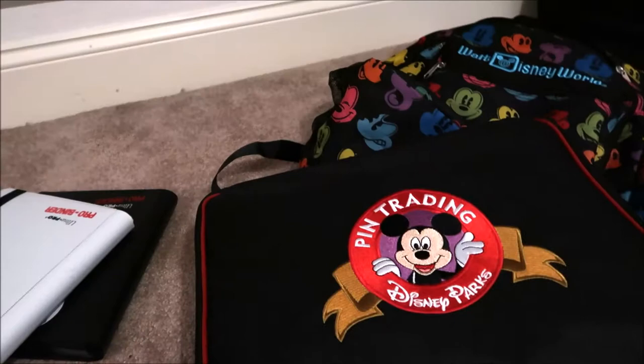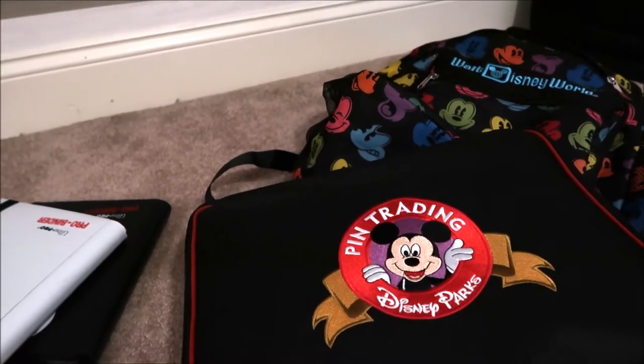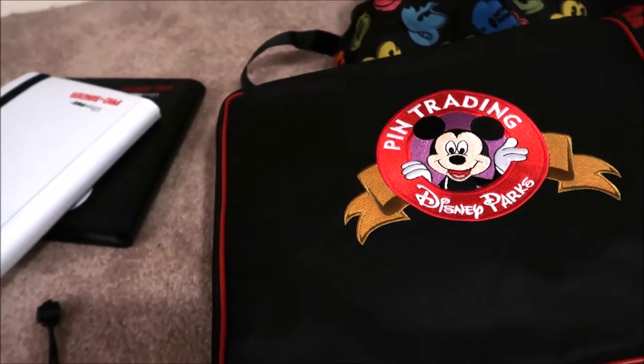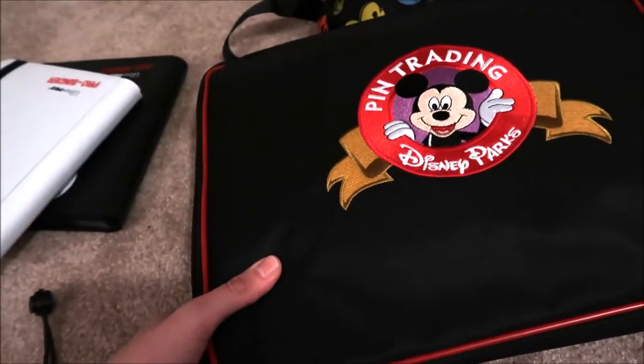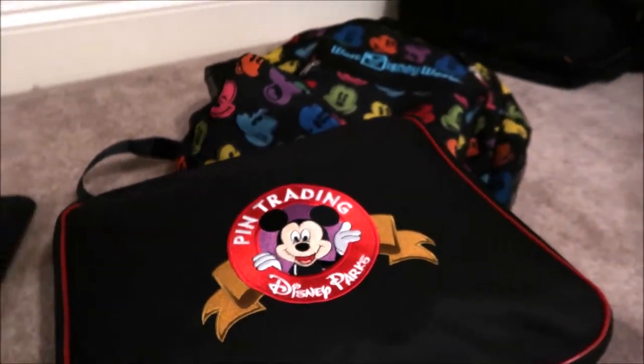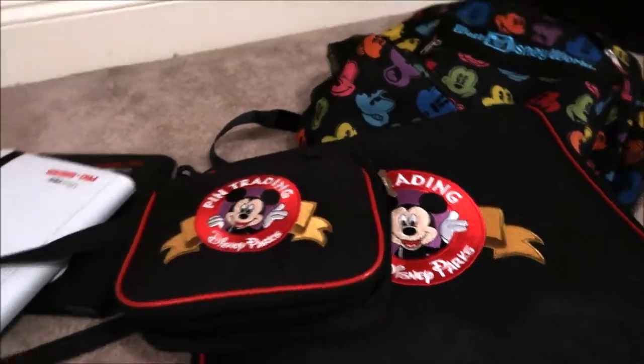The pin bag all depends on where we're going. Usually if I'm going to Epcot, I'll bring the whole bag, because if I see something at the tables I like, I want to have all my pins with me. I'll also sometimes bring it in this smaller bag if I'm just going trading for the day, or if I don't have a ton of pins on me that I want to trade at Epcot.